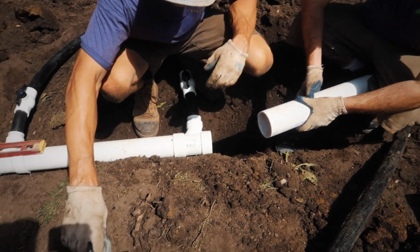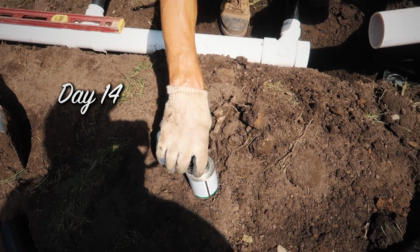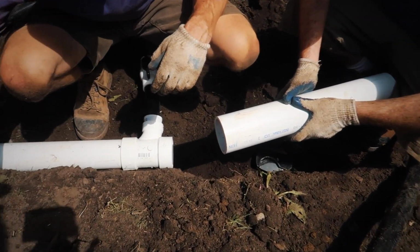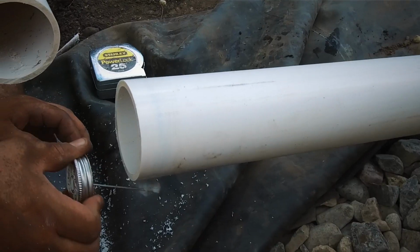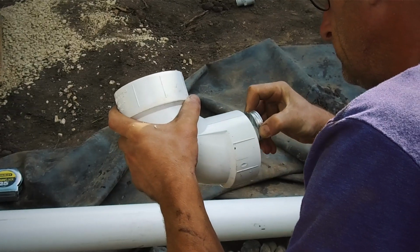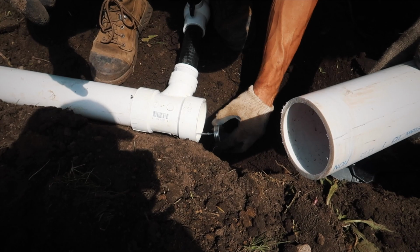Right now, the guys are applying our clear primer. What that does is it softens up the PVC slightly, it cleans it, and it softens it at the same time so that you are making a chemical weld when you come in with that PVC glue. That's what Brad's doing right now.